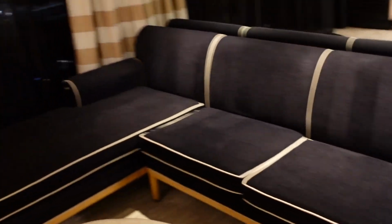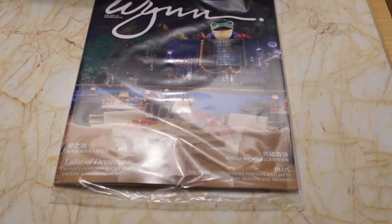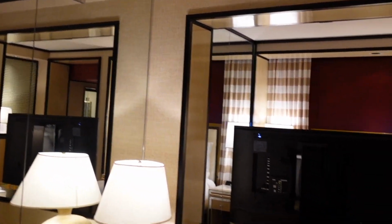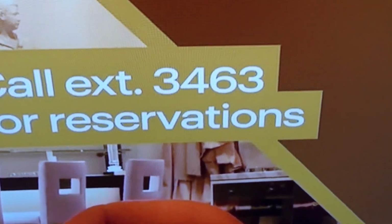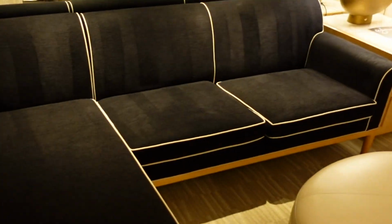It's a nice little sitting area. Their Win magazine covered in plastic. Safety. This whole wall is mirror, same as with the bedroom area. And then here's a television. And if you're sitting here wanting to watch TV, you can just swivel this over and there you go. Watch TV from here.